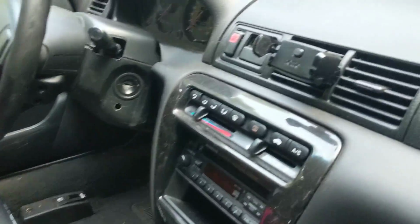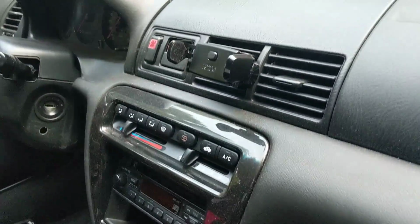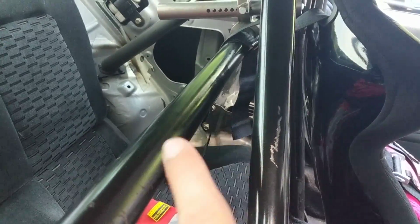I also added a few accoutrements there. You see that cell phone holder and a cell phone charger. They were missing from the car before. And then, of course, I also redid my little fire extinguisher. It was up here. Now, the problem is when you're turning really hard, it just slides around since I don't have metal clamps or anything. But I put it there, and it is easy to reach from there.